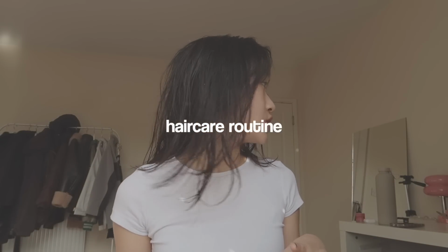Okay, so I just washed my hair and I just want to come in here to kind of explain to you the products I use on my hair every time I wash it. So the first thing I do every time I wash my hair is I go in with this Ordinary hair care serum.